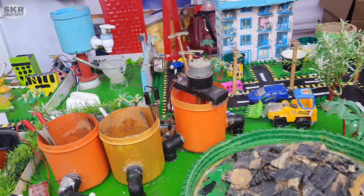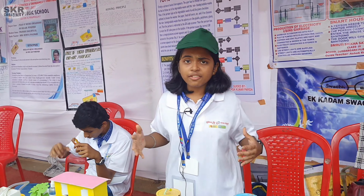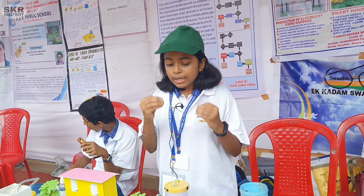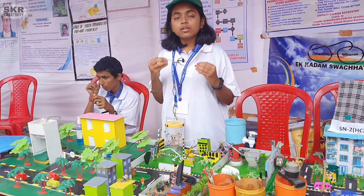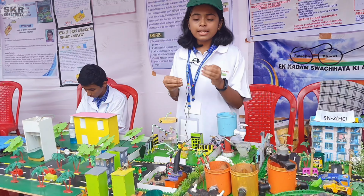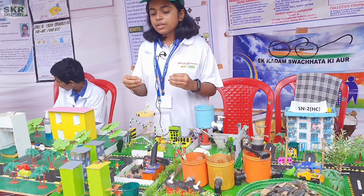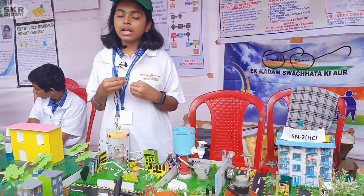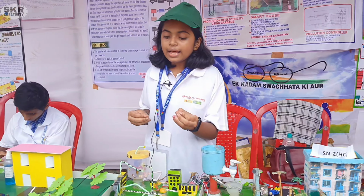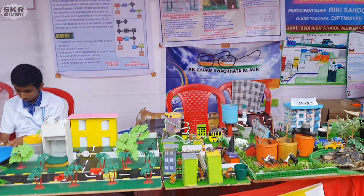Then the next is the air pollution controller. We all know that air pollution is a great threat to our life. If the air pollution level or the carbon dioxide in our air increases, it is automatically detected by the circuit, which gives a warning and a signal to the officials about the increase of carbon dioxide in our air, and then the officials can take the needful actions.